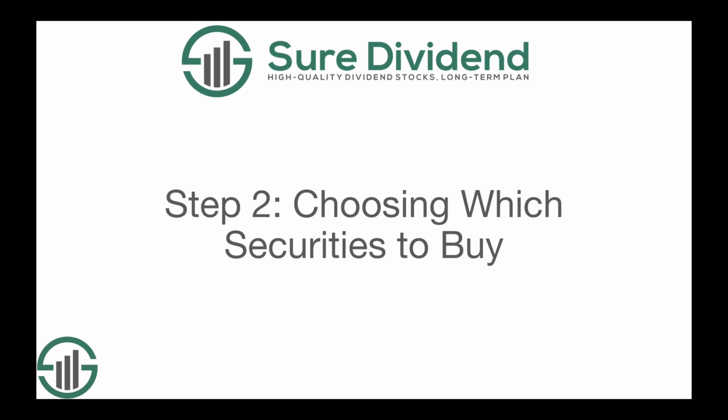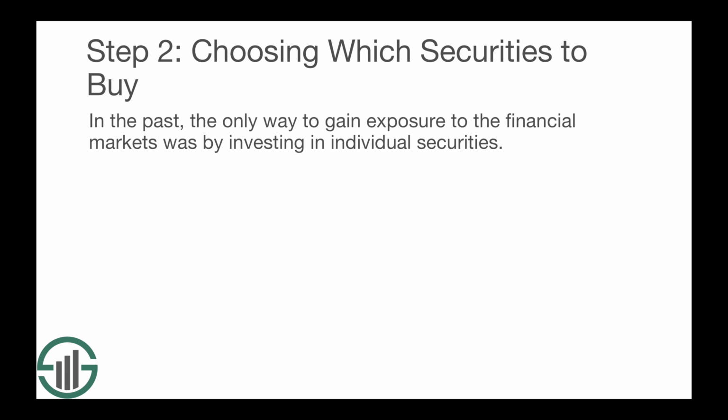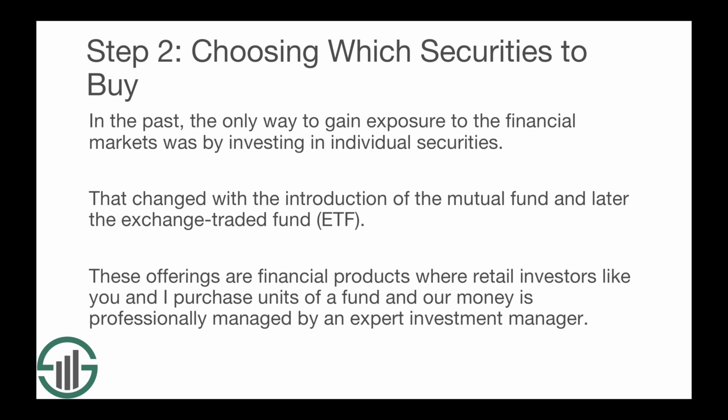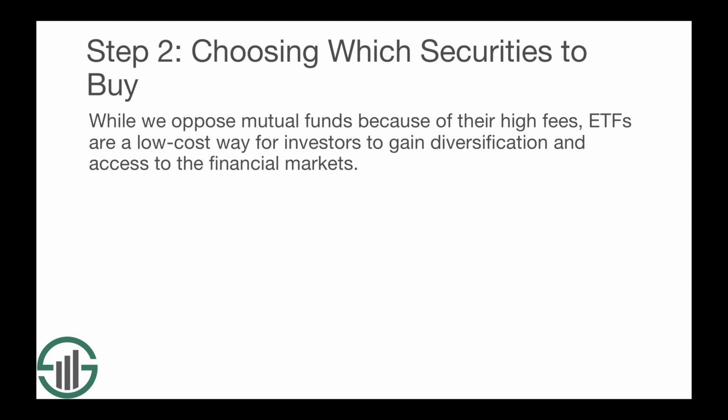Step 2. Choosing which securities to buy. In the past, the only way to gain exposure to the financial markets was by investing in individual securities. That changed with the introduction of the mutual fund and later the exchange-traded fund, ETF. These offerings are financial products where retail investors like you and I purchase units of a fund and our money is professionally managed by an expert investment manager. While we oppose mutual funds because of their high fees, ETFs are a low-cost way for investors to gain diversification and access to the financial markets.